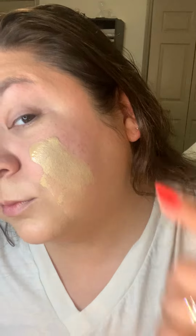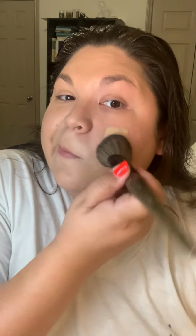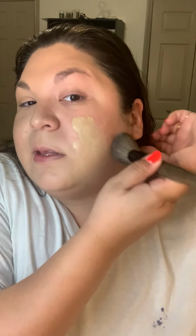And you can see the difference, right? Between this and that, it's gorgeous. And it's not super matte, it's glowy, but not overly glowy that this sucker is just slipping all over your face. And you can see red. This is neutralizing me, which I love.